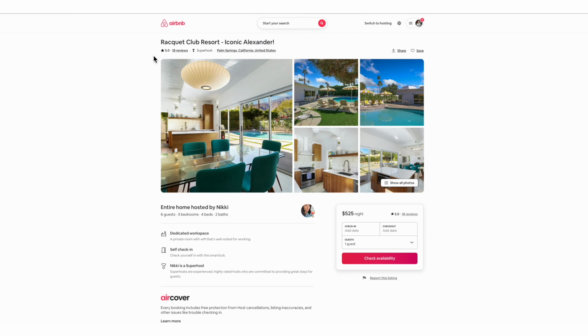Let's start from the top. One of the very first things you notice right away, at the top where it says Racket Club Resort, she is not advertising that she has a king bed in her home. Now, this is important because Airbnb doesn't allow you to search for a king bed. You find out if somebody has it by happenstance.